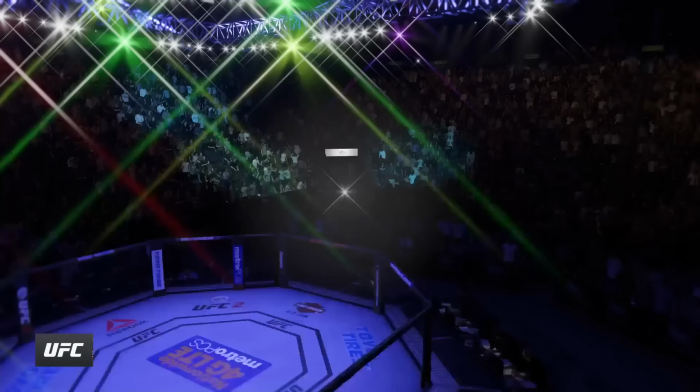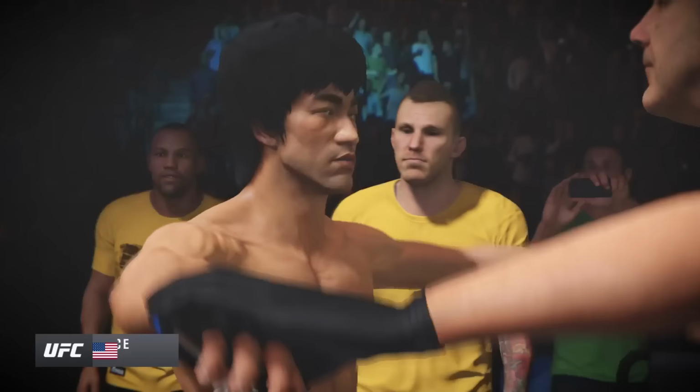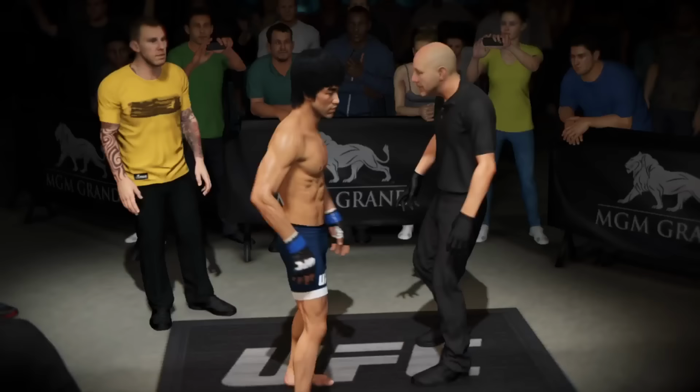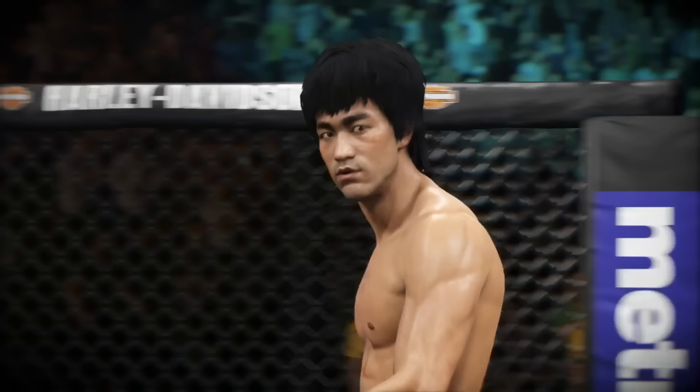Extremely focused and ready to go to bat. This guy has some of the best guard passing in all of mixed martial arts. His technique and the speed of his execution is outstanding. Enters the octagon ready to fight.